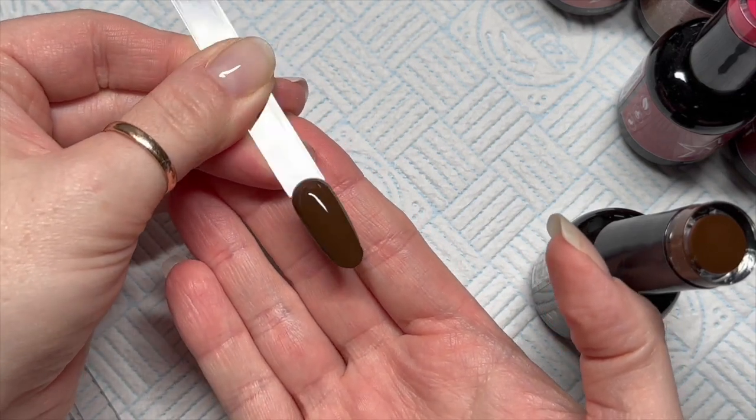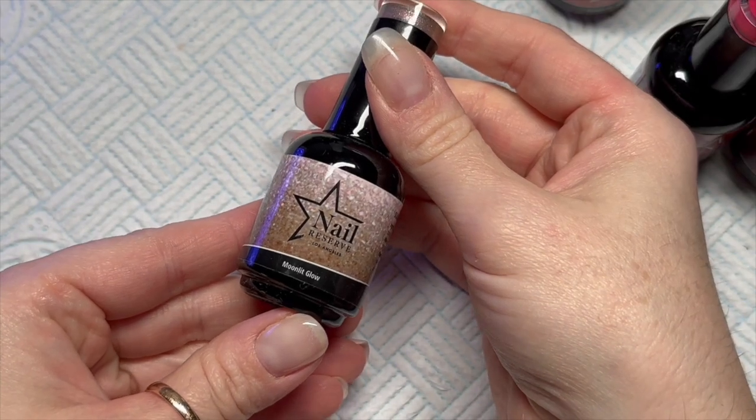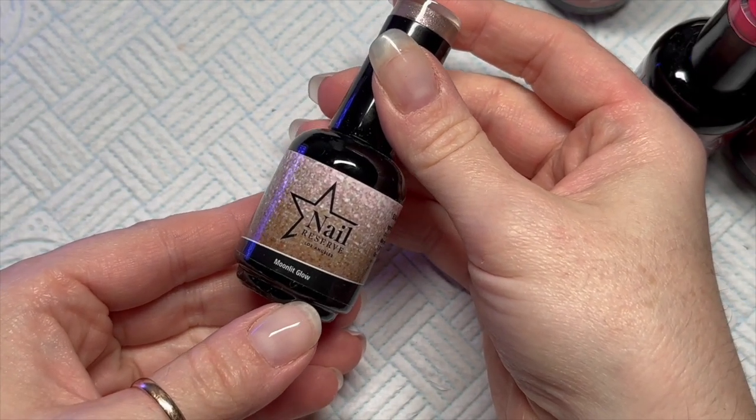Now they didn't send me a base coat or a top coat or a matte top coat or anything like that, so I'm going to be using a different top coat, which we won't talk about in this video because this video is about Nail Reserve.